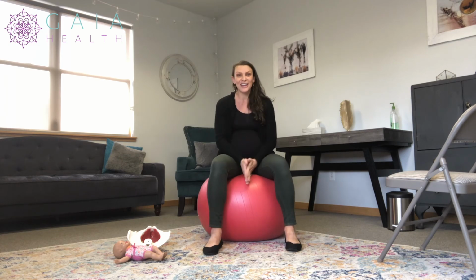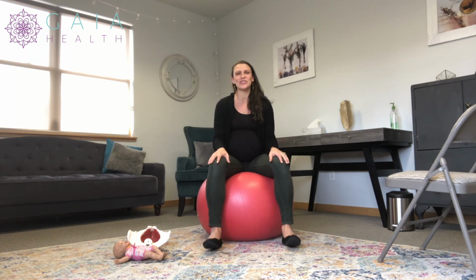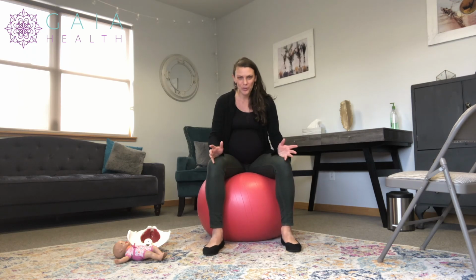So again, why it matters, if we sit with that slouched tucked under position, it could make for a baby that is OP, so not in the best position. It could also enhance tailbone pain, sacral pain, SI pain, and low back pain, and even exaggerate upper back and how you're positioned there. So again, that's how to sit during pregnancy, and I hope that you'll utilize those tools so that you can have an overall more comfortable pregnancy, but also hopefully help with baby position.